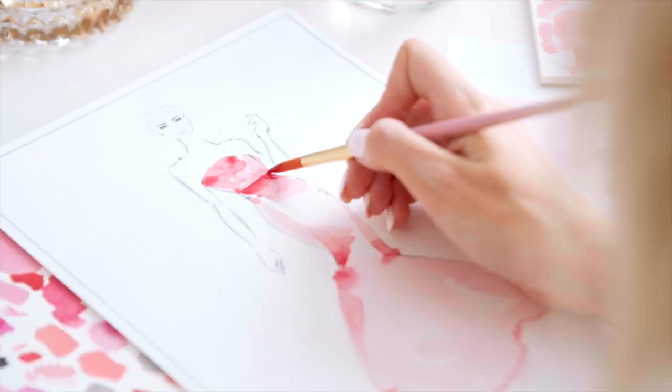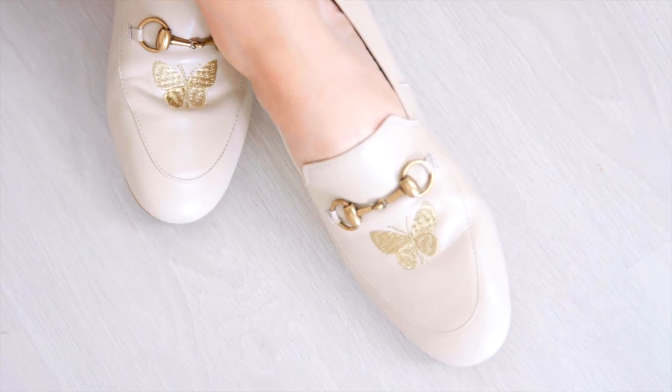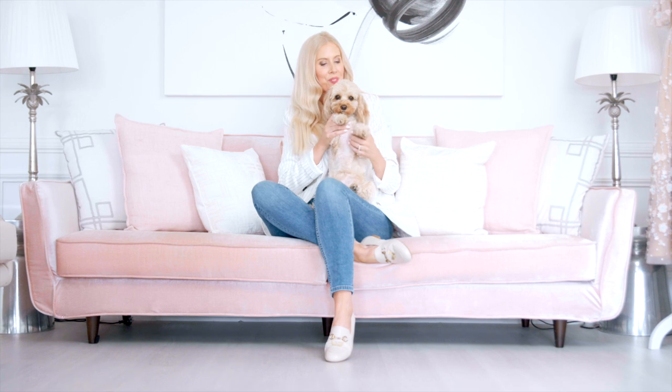My work is usually set in a tone of the 40s and the 50s, so exploring a 70s feeling felt like something different. I'm so happy with how they've turned out.